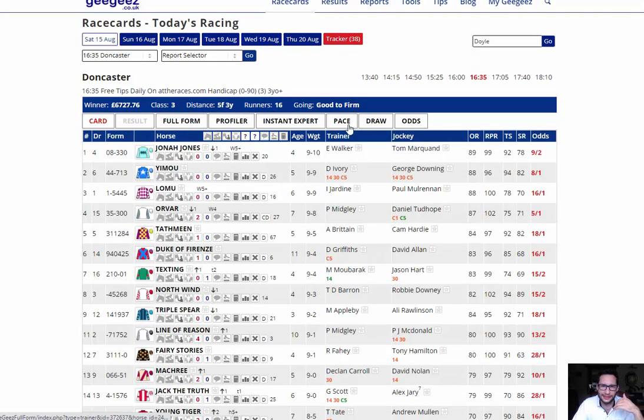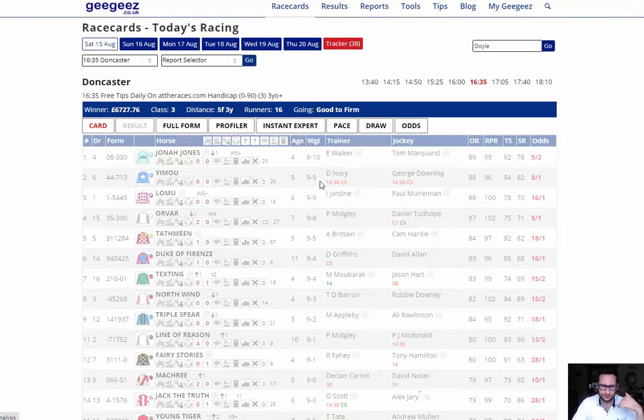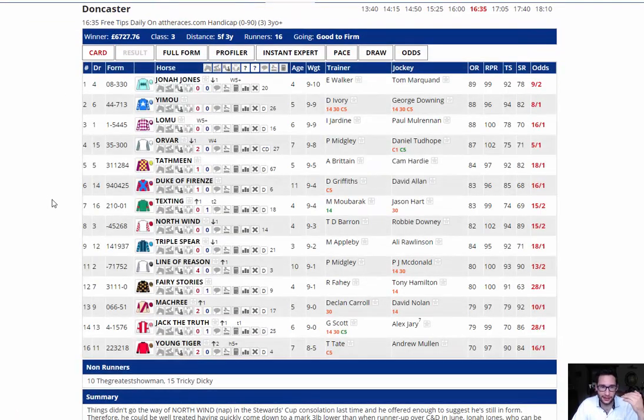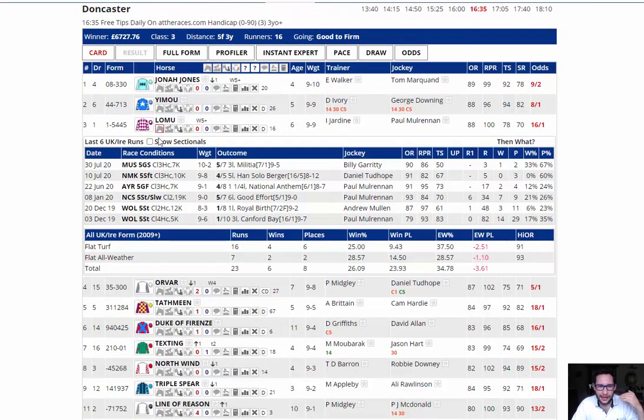I thought this pace setup might be ideal for him and actually allow him to settle, drop his head and finish his race. I think he's handicapped to win. I think he's got the ability to take this. Like I said, he travels well, he finishes off his race. I think this pace setup in this bigger field and this good to firm ground, no rain forecast, hopefully that's correct, will be absolutely ideal for him.